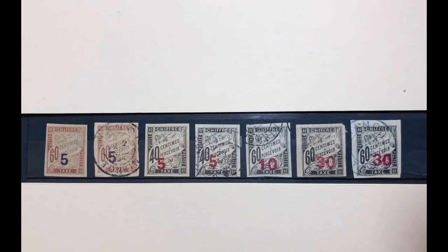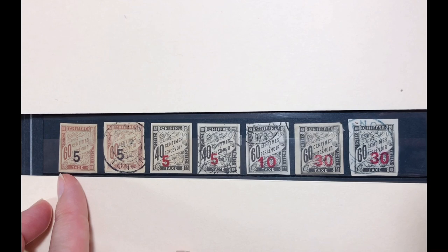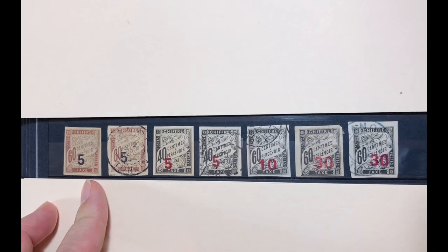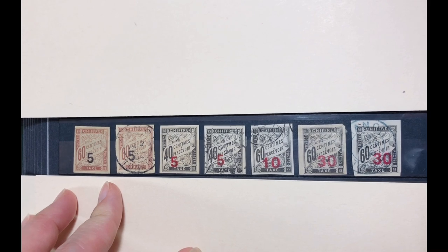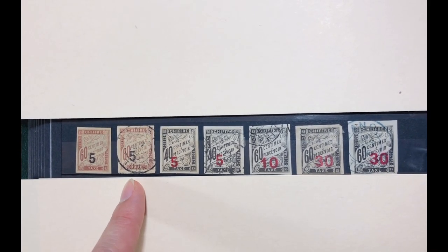The next set we're going to look at today is the postage due stamps that were issued in Indochina. The first one there was issued in 1904. It's J1. It's imperf. It's an imperforate version. It is a 5-cent on 60-cent brown buff. Mint is $14.50 and used is $14.50 as well.